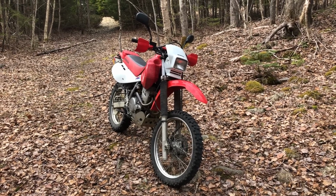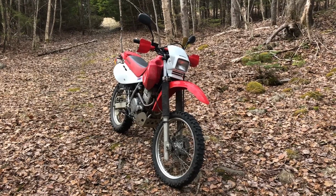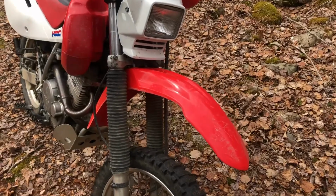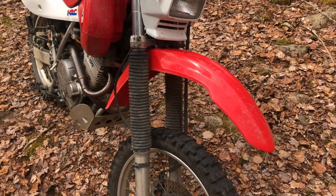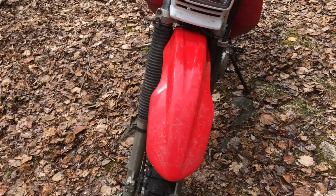So, those of you who are familiar with these bikes have probably realized already that this thing has quite a few cosmetic modifications. I'll try to remember them all going front to back. For starters, got an XR650L front fender. It's a lot more aerodynamic, doesn't flop around as much, looks way more modern.